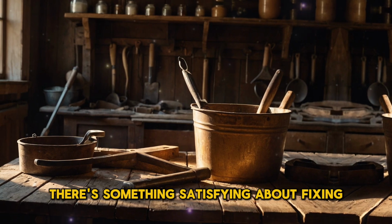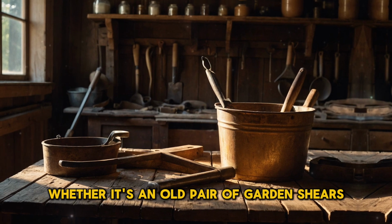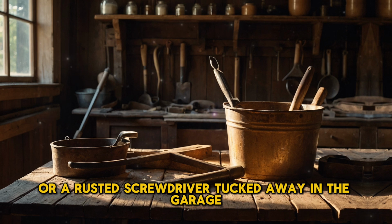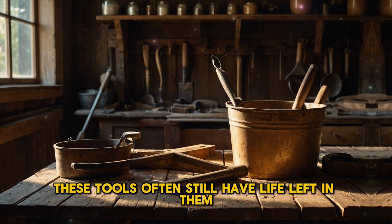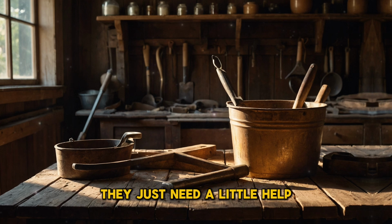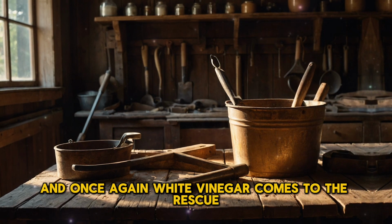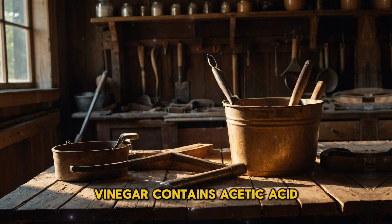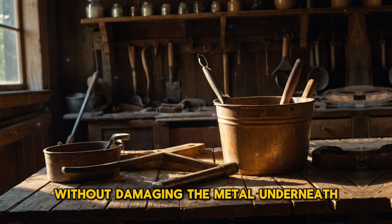There's something satisfying about fixing instead of replacing. Whether it's an old pair of garden shears, a dull kitchen knife, or a rusted screwdriver tucked away in the garage, these tools often still have life left in them. They just need a little help. And once again, white vinegar comes to the rescue. Vinegar contains acetic acid, which breaks down rust naturally without damaging the metal underneath.